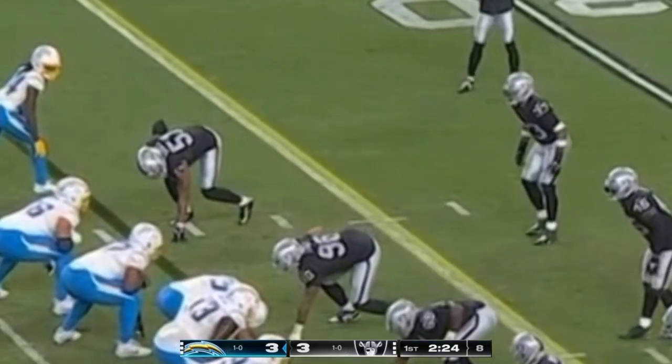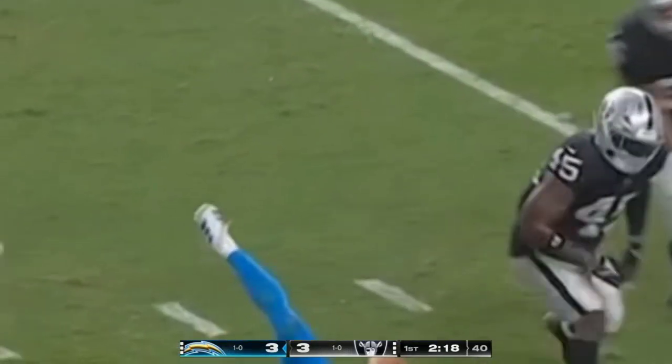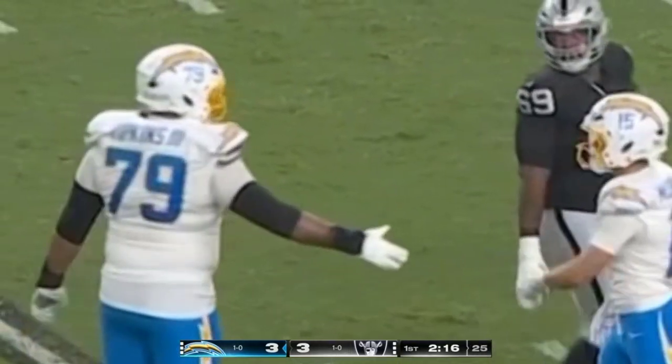Haven't converted yet on 3rd down in the early going here. They're going to throw for it. And across the middle, it's McConkey. You kind of expect he might get it. They surrounded him, but Herbert with a dart. Just finding that soft spot in the zone. Just settling nicely right on the hash, just inside the hash.